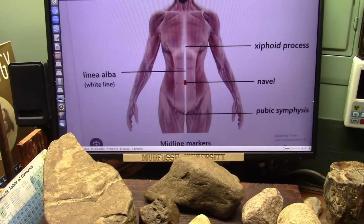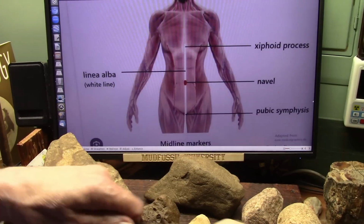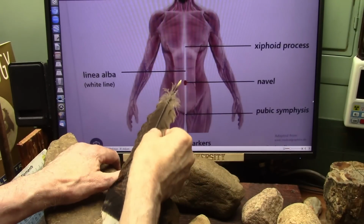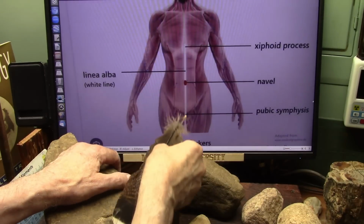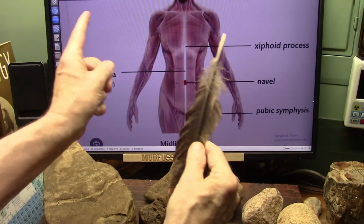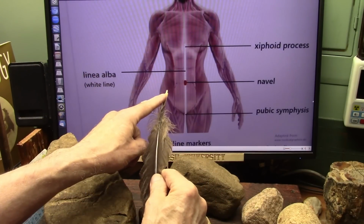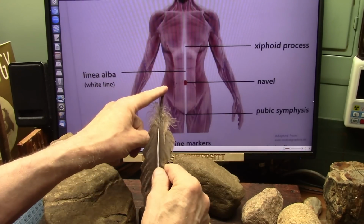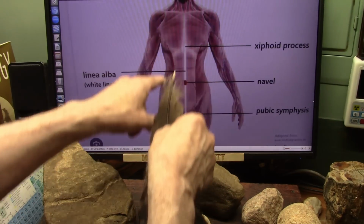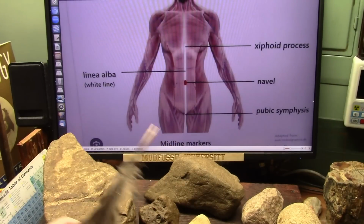Now, just to show you that what I just showed you, it was literally a giant penis from a giant creature. This is what they call the linea alba. You see that line? They also call it the hunter's line because you can cut it. That's where the abdominal cavity is formed. It's a seam. When these things are all swelled up in the oceans, that seam cracks. Can I prove that? Yes, I can.